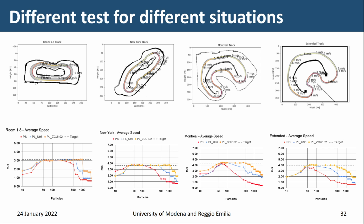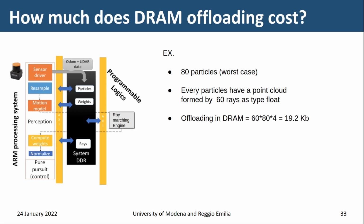In particular, beginning on the left, the first circuit is the circuit we have assembled in our laboratory. The second and the third are circuits actually used in F110 races, respectively in New York and Montreal. And the last circuit does not exist in reality. But as you can see, this circuit is bigger than all the others, and this serves us to test the behavior of the particle filter in larger maps.